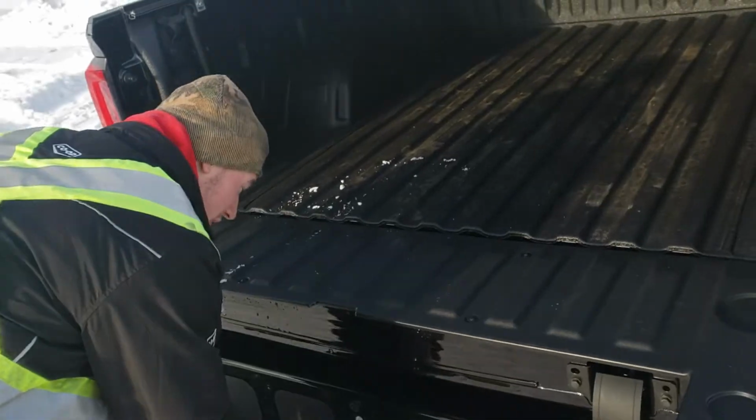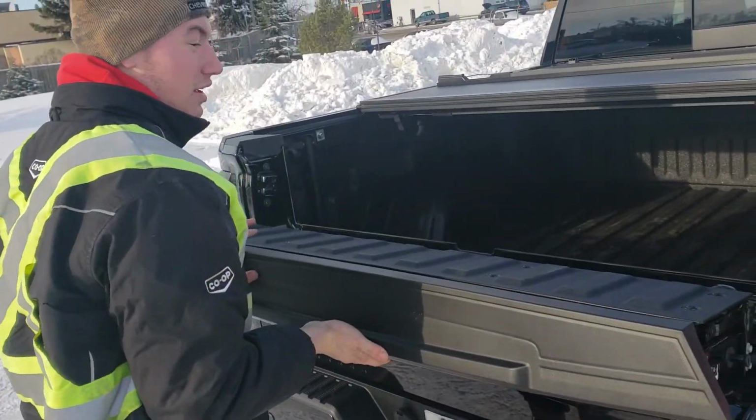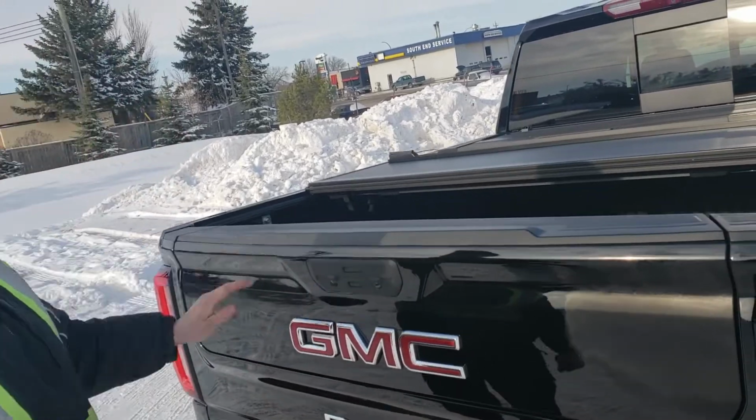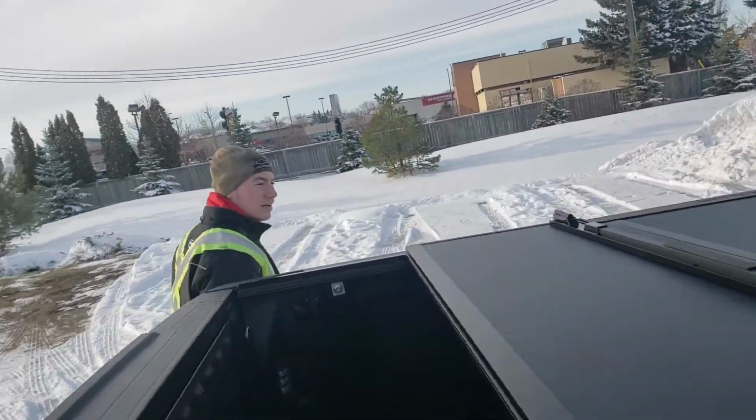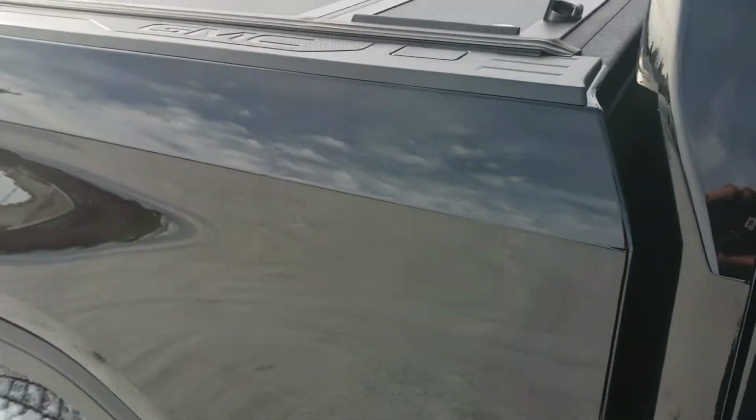So anyways, we're gonna fold this up. 1, 2. Simple as that. And then fold the tonneau cover over, and we'll demonstrate something else.